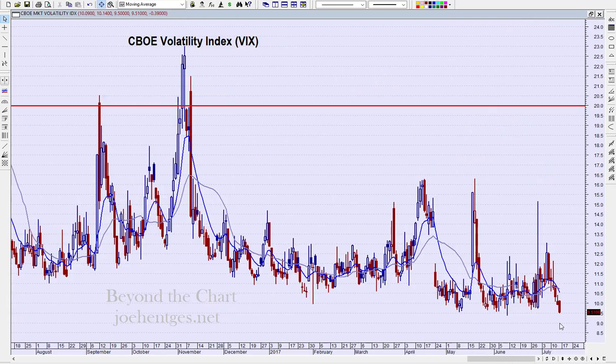The VIX is down in the cellar. As a matter of fact, this closed today, on Friday, at 9.51. I think there's only 2 other days that closed lower than this Friday close in the entire history of the VIX back to 1990. And that was December 22nd and 23rd, I believe, of 1993. Other than that, this is the lowest close. So we are down in historic all-time low territory on the VIX.